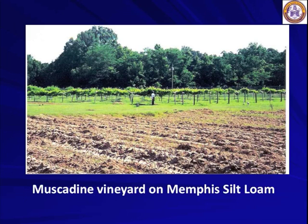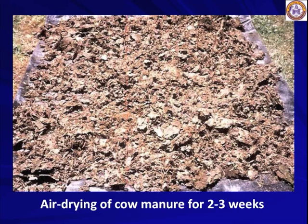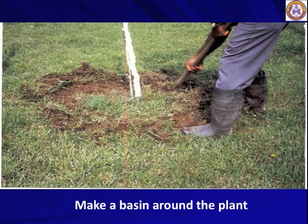This is our Muscadine Vineyard. And you know, first I was applying NPK. We planted this in 93, 94, and for 5 years continuously, it was NPK. And after 5 years, the Muscadine come into full production. And we dry the manure. That is the same system we do in India too. So that will take out some extra nitrogen from outside, from the manure.